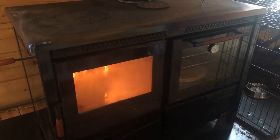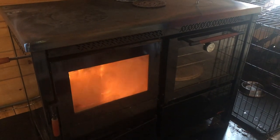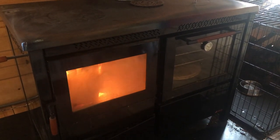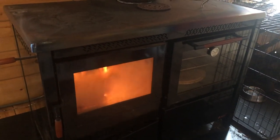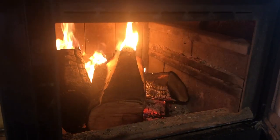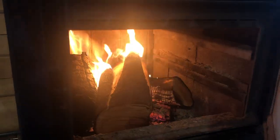Since owning and using the stove, some additional things that I've come to really appreciate are the wooden handles and the orientation of the wood box. I like that I can put my wood in straight lengthwise, and I like that when I put the wood in, I don't have to worry about, as I'm stacking it full, that it might roll down and hit the glass. Overall, we're just really happy with the stove.